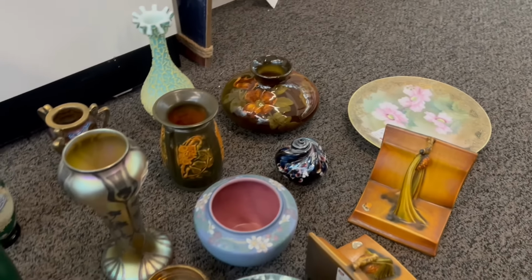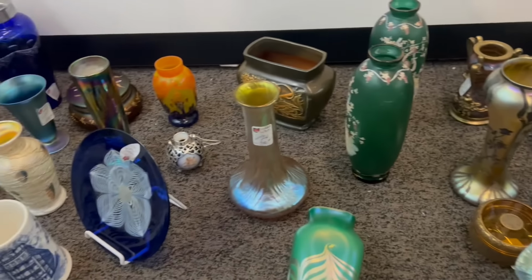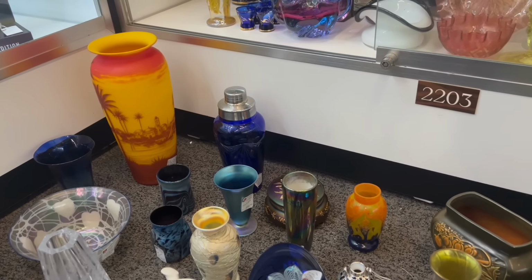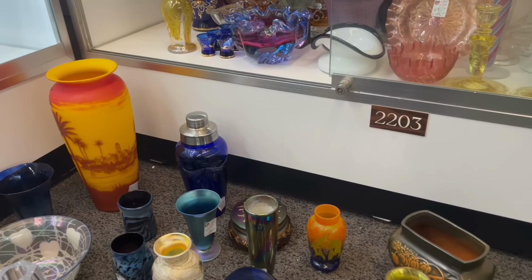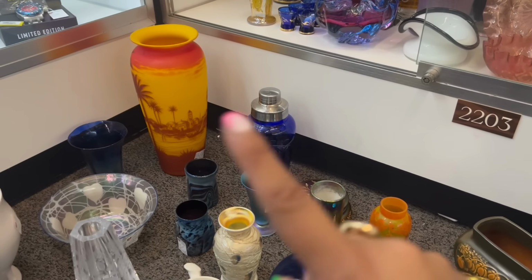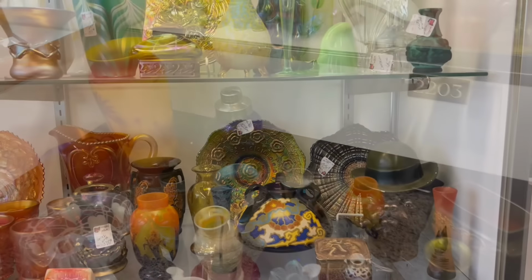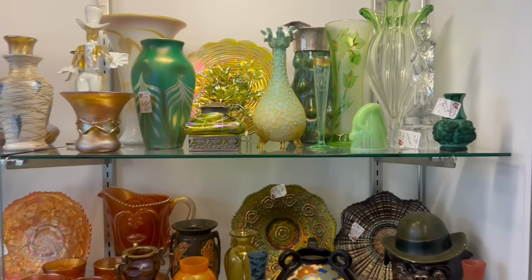Incredible. So this is everything I've pulled out so far that's not on the shelves. Like I said, I gotta rearrange. I have 2 out of 3 crates open and unboxed, so I'm gonna put the sunset vase away and keep going. All right, this is what I'm working on so far. I think it's looking great.